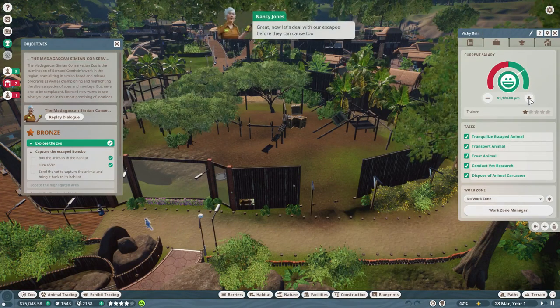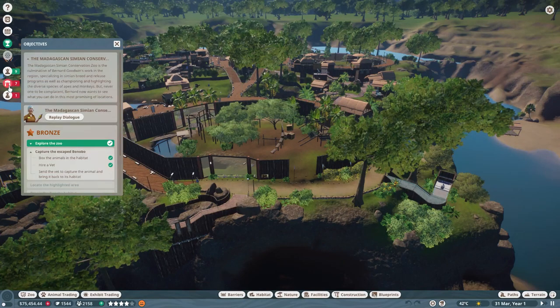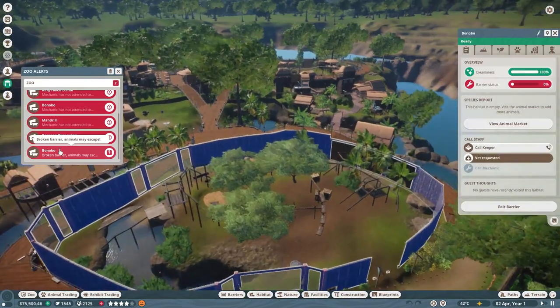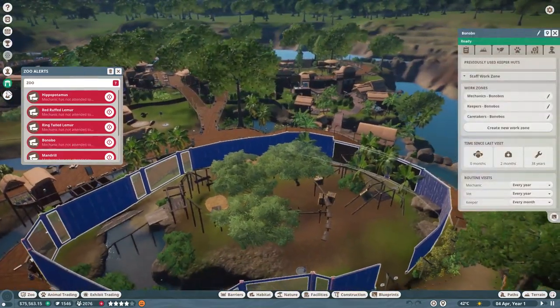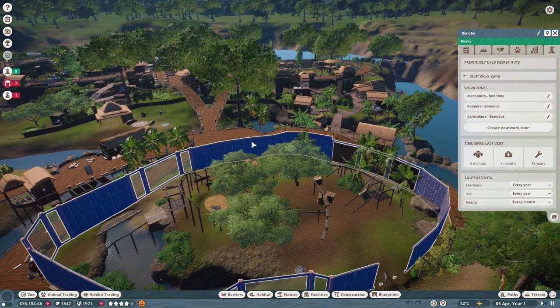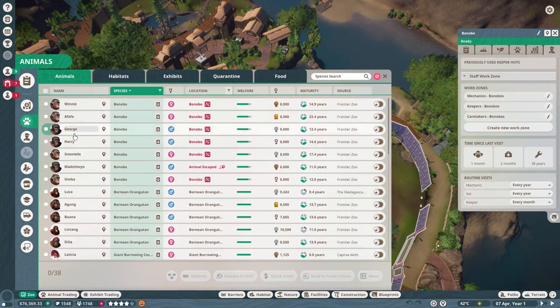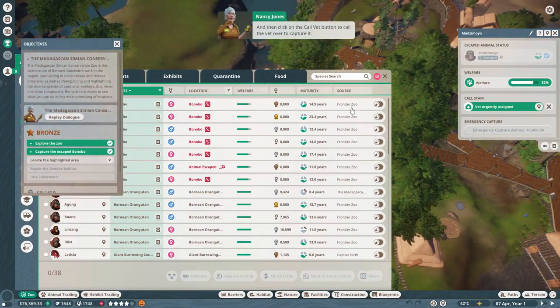Great. Now let's deal with our escapee before they can cause too much havoc. Use the animal alerts to jump to the escaped bonobo. And then click on the call vet button to call the vet over to capture it.